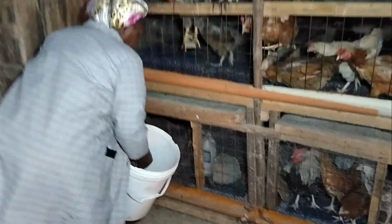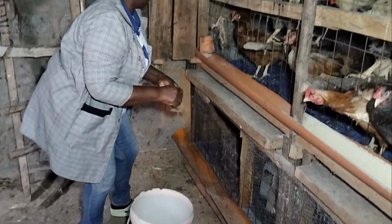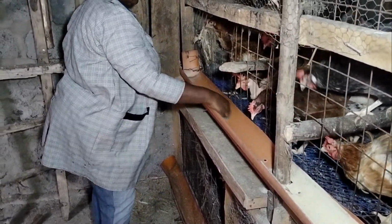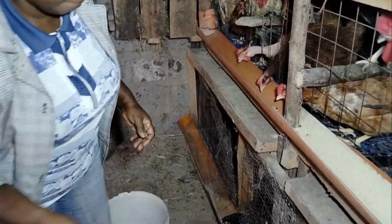Another thing to do in your urban farming to maximize the profit is feeding. Before you feed your chickens, first clean your feeders or feeding troughs before you put in feeds, to avoid diseases related to poor hygiene.